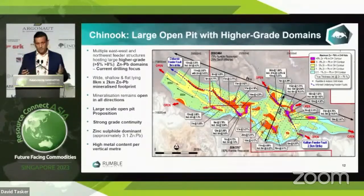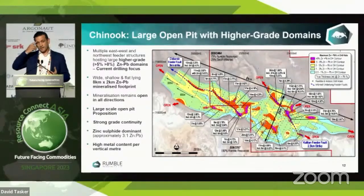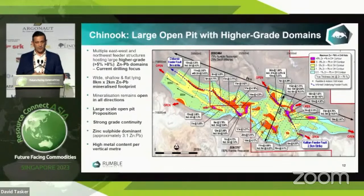We're now starting to zoom into the Chinook prospects, and what you can see here in the red is those feeder targets. Two of those, the Chikamin and the Kelitan, are over 2 kilometres long. And as I said before, whilst we're targeting the 3.5% to 4.5%, within those feeder zones, you're getting 8 metres at 14, 6 metres at 11%, 19 metres at 6. So the grades significantly increase within those feeder zones. But what it actually lends itself to is a big mineralisation envelope that could be open pitable. This particular area is a 3-to-1 zinc to lead ratio, but it has a high vertical content per vertical metre. And this will form the basis of one of our maiden resources.